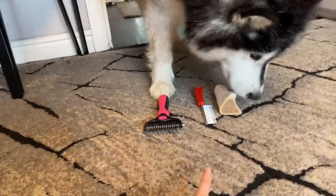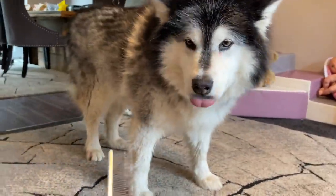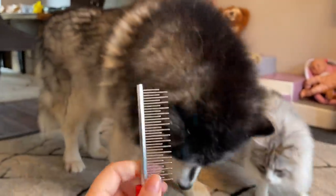So we've got a filled bone, I don't know what that's called, but it's got stuff in it and it keeps them occupied for ages. So that's what she gets to have as a treat, so she stays still. And then I've got this one for the back end of her.